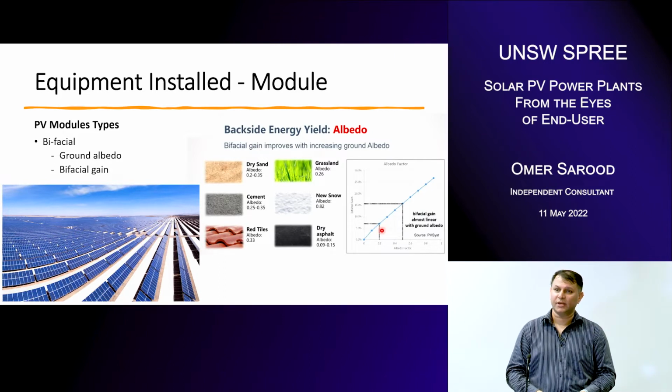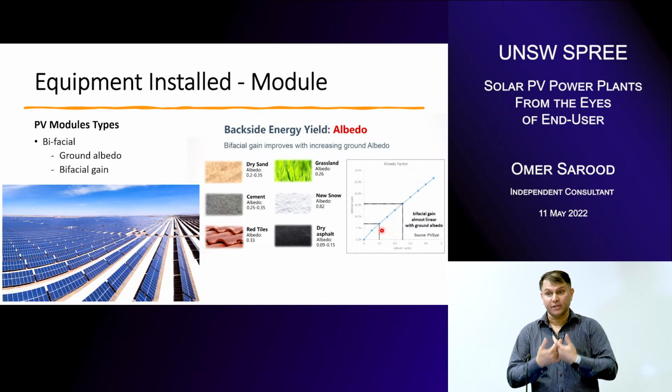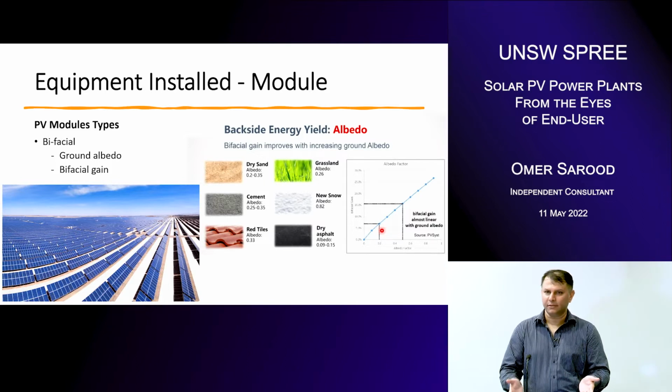Let's put it this way as well. So when we do our research, when we are looking into developing something really useful to help the industry, please keep these things in mind, because these are some of the practical things. Nobody gets to know exactly what the bifacial gain was. It's all kind of hypothetical at the moment.